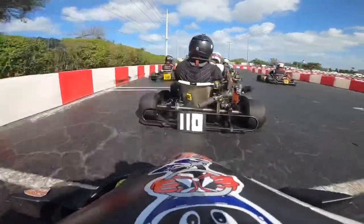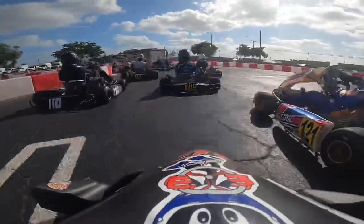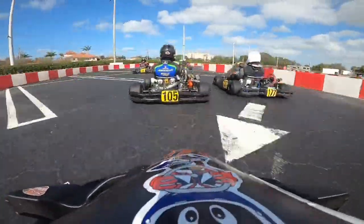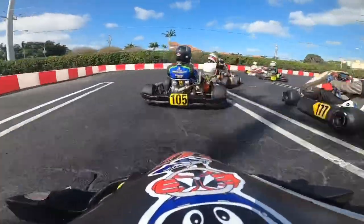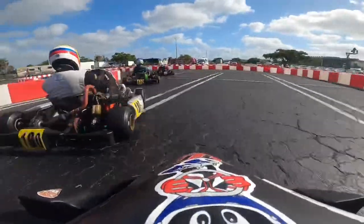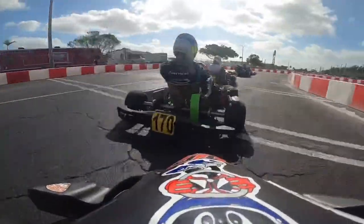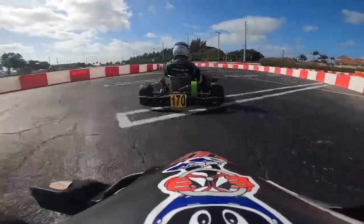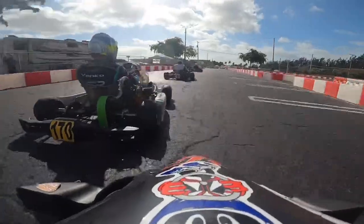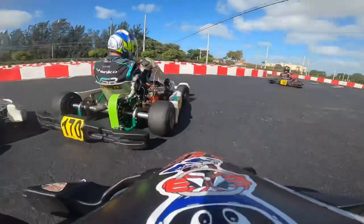Again, just staying off the guy in front of me, trying to keep as clean as possible. No accidents, nothing major, just trying to get through the field as quickly as possible and maybe take some advantage of passing people when it was possible. I think the 101 got turned around, and then here I made a move on a 105 and just stayed behind the 100. The 170, my buddy Eli Yanko, rode around him most of the race. To tell you the truth, I was going to make a move on him, but he went in and made a move on the 100. Because I made it stick, can't believe it.